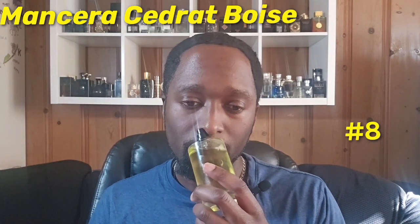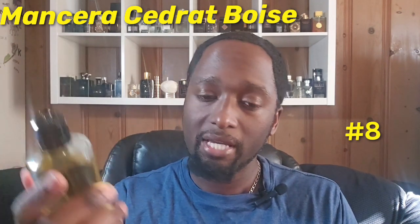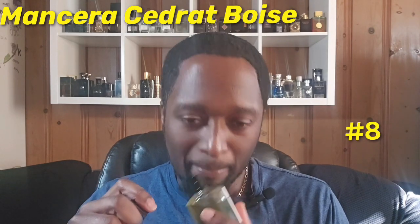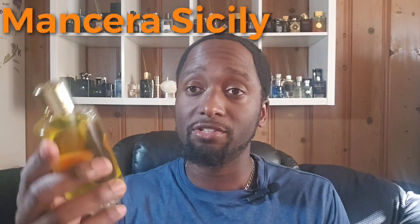It opens up with beautiful fruity notes. It has woods in it. It opens up with that beautiful bergamot, black currant, which is just amazing. And then when it dries down in the base, you'll get some vanilla, some musk. The woods will come out from the sandalwood. It's just a wonderful fragrance. I featured this before, and I'm going to continue featuring this because it's that good. Mancera Cedrat Boise. You can get this for 60 to 90 bucks, depending on the size and where you get it at.